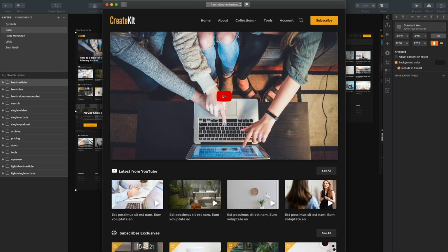Now, one of the reasons I'm really excited about this theme is because I'm going to be making this featured section up here, where we previously saw articles and trending topics, totally customizable. So you're going to be able to embed a big video here if you want. If you want to show your latest YouTube video so people can just click play, you can do that as well.